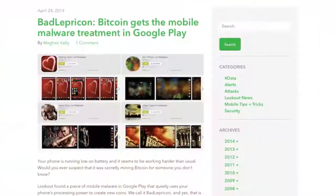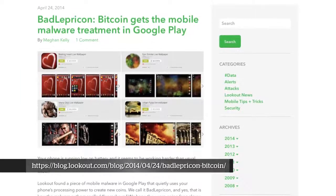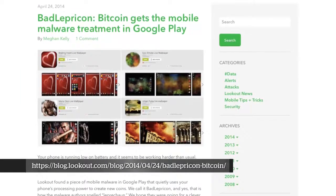So Lookout posted a blog entry about this malware they found in the Google Play Store called BadLepricon. It was packaged as a part of a bunch of what's called live wallpapers for Android. So basically you have your phone open and it's doing something in the background, almost like a desktop with an animation. And these things run all the time. And this was doing Bitcoin mining, completely not in the EULA for the software. They just start using your phone to mine cryptocurrency, which takes a significant amount of battery and heats up the phone.